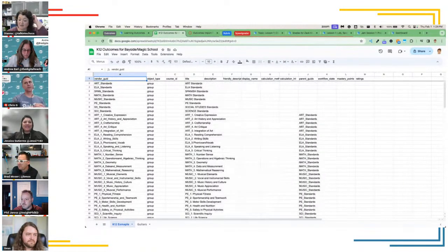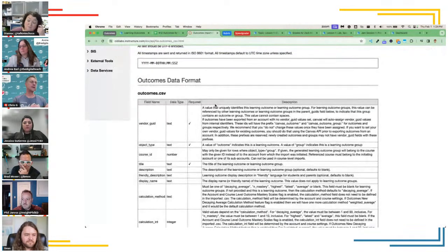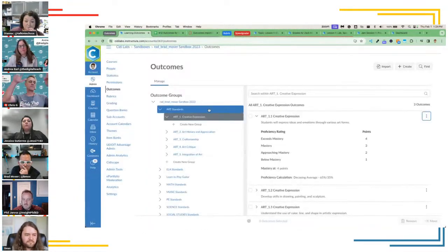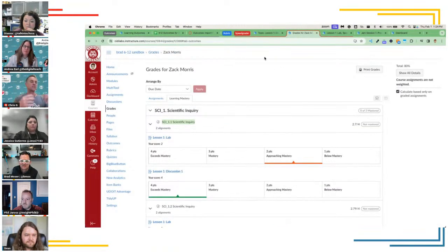And I would suggest for anybody who's asking about outcomes as individual teachers, talk to your IT admin team, because loading outcomes at a district level is far more beneficial than teachers loading outcomes per course. Because in the end, as courses go by and courses get archived, the next year's courses get loaded up.